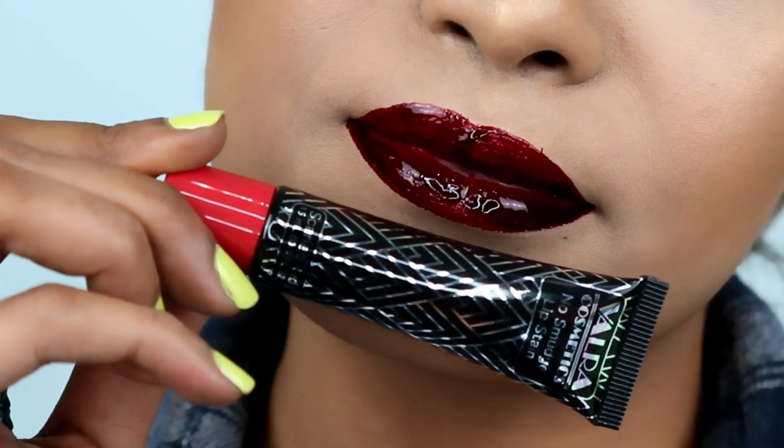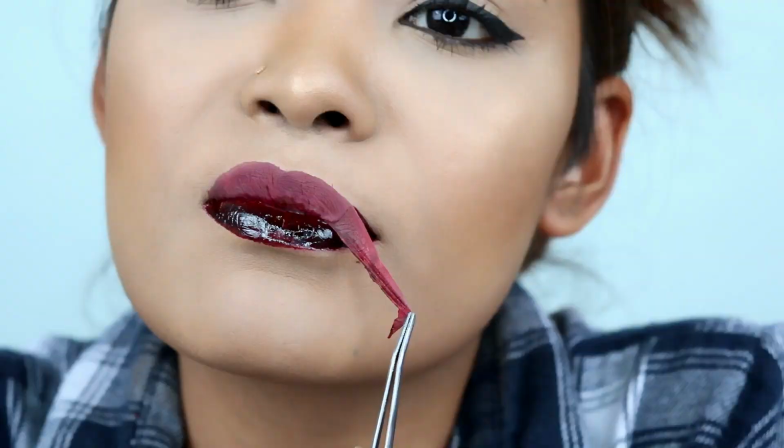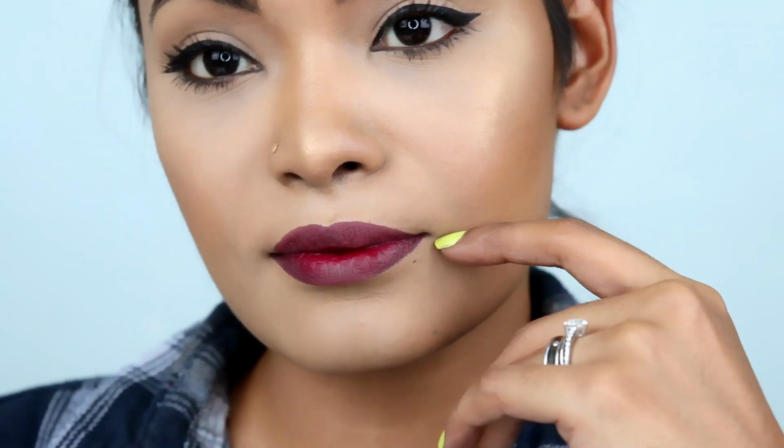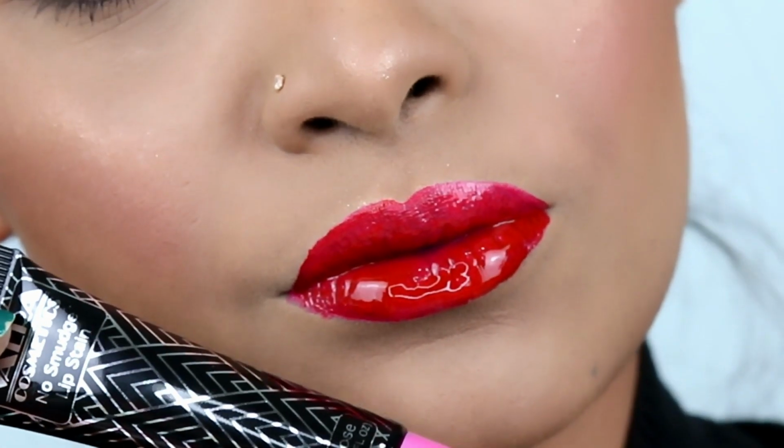Next shade is called Scarlet Red, and this has a cherry flavor to it. This turned out a little bit reddish on my lips. I kind of like the color as well. The next shade is called Wild Rose, and this has a rose flavor, and it does smell like rose also, guys. And this turned out to be the perfect pink lip stain for my skin tone. I really like it a lot.